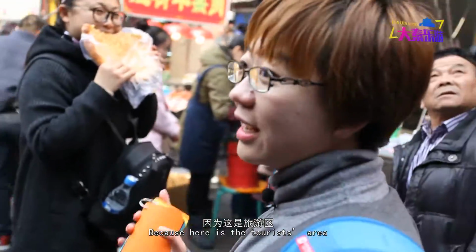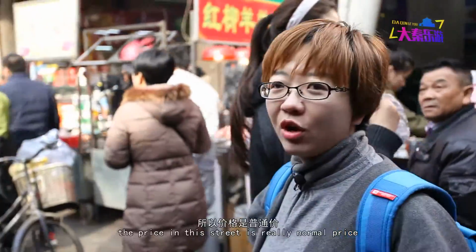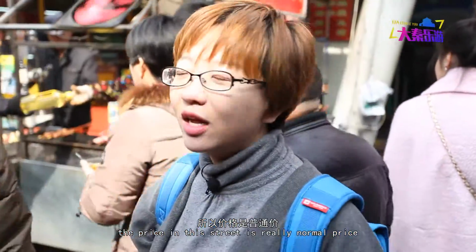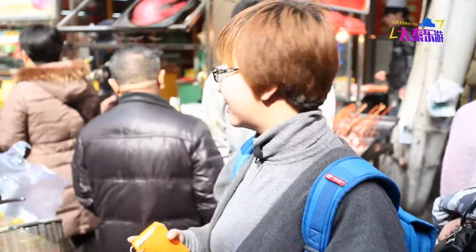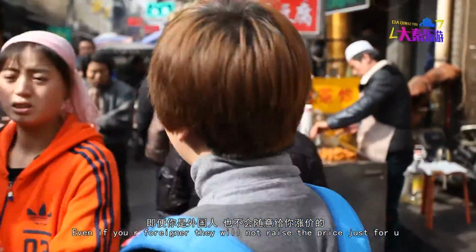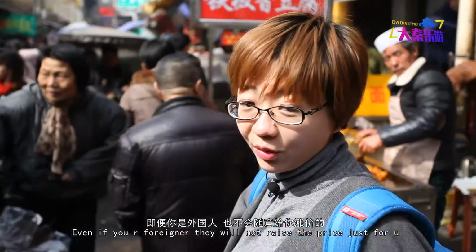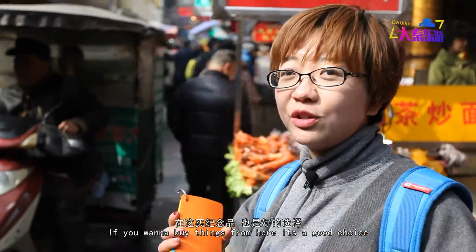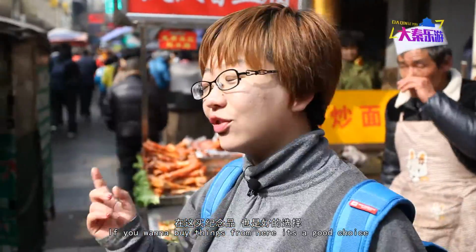Because here is the tourist area, so the price of the things in this street is going to be really normal. Even if you are a foreigner, they will not raise the price just for you. So if you want to buy things from here, it's a good choice.